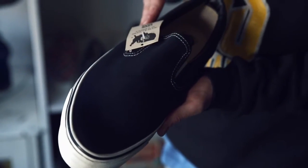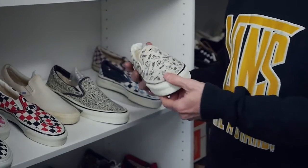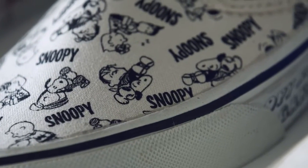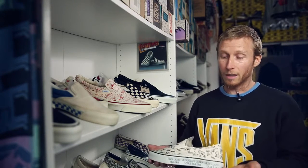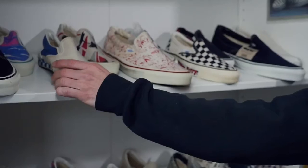The wide surface area without laces really lends itself to any customization in the fashion market. This is an original Snoopy Peanuts collaboration from the mid-90s, which was re-released just a couple of years ago, and really shows the endless possibilities within fashion of what the Slip-On can do.